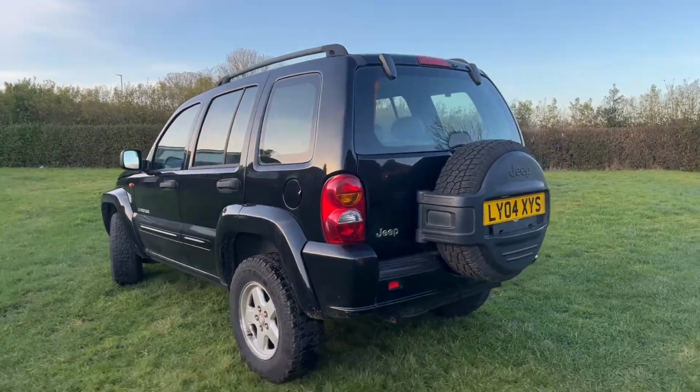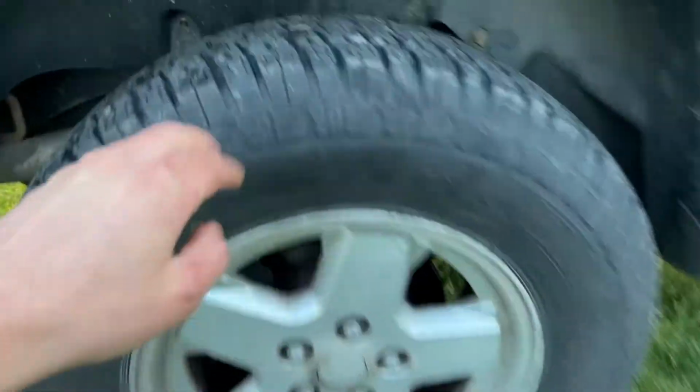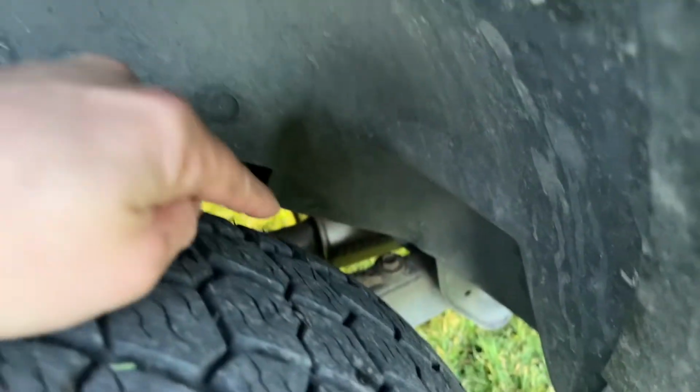I really do like this car. We'll have a brief look round it. I've explained the basics of it. Like I've said, it's got these proper off-road tyres, a kind of all-terrain, a bit more aggressive than your standard tyre. Brand new exhaust, as you can see down there.